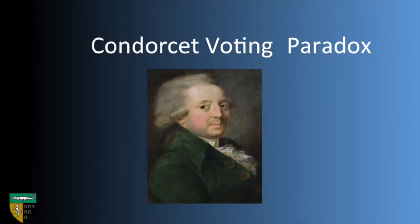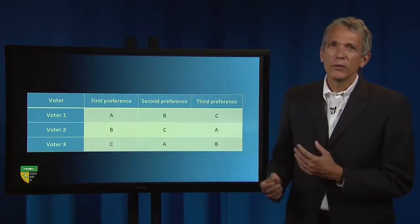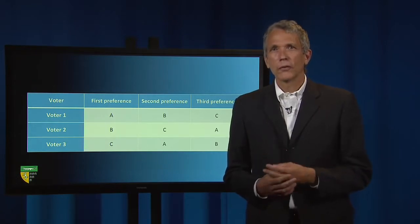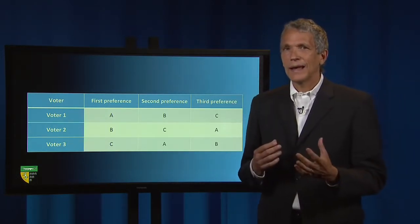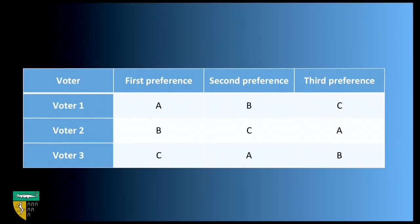Our second perversity is the Condorcet voting paradox, which gives rise to what is called Condorcet cycling. Suppose 3 voters, voter 1, voter 2, voter 3, need to choose between 3 candidates, candidate A, candidate B, or candidate C, and the voters have the following preferences. Voters 1 and 2 each prefer candidate B to candidate C. For voter 1, candidate B is the second choice and candidate C is her third choice. For voter 2, candidate B is the first choice and C is the second choice. So candidate C would be eliminated in a majority rules democracy if the voters were asked to choose solely between candidates B and C.